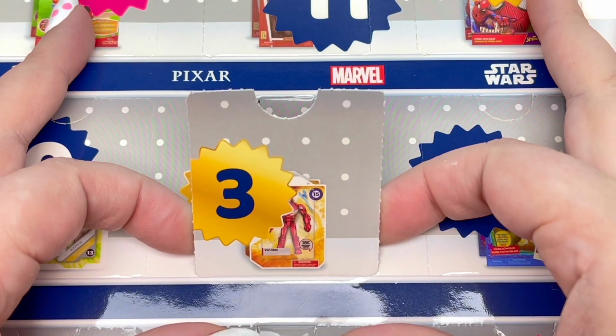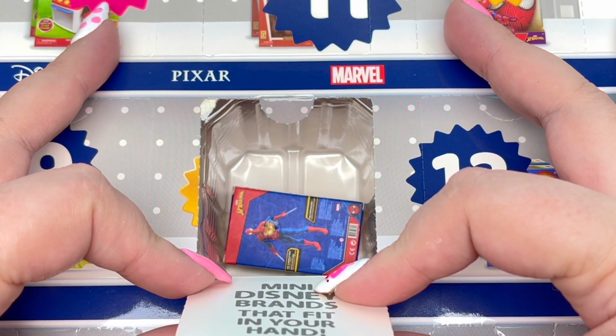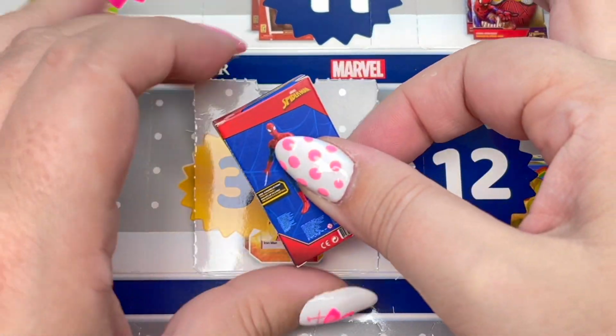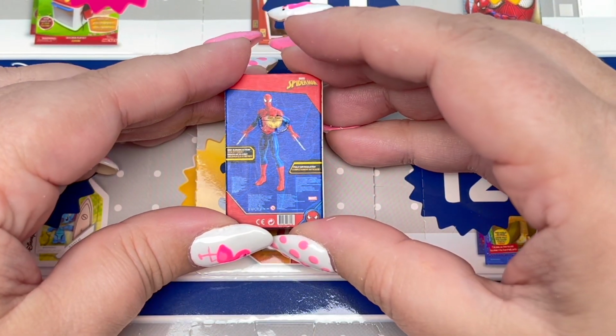All right, so here we go. Here is number 3. What's number 3 going to be? Okay. So it is a Spider-Man. It's a Spider-Man. Oh my gosh, I'm nervous, you guys. I'm so nervous. It's a Spider-Man. Okay, let's see if it's gold. Okay, ready? 1, 2, 3.